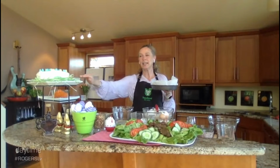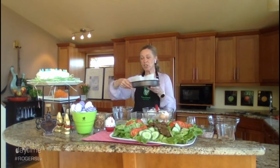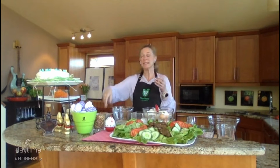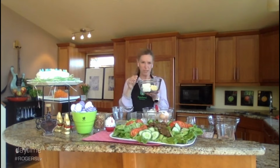So you've got a layer, a little bit of walnuts if your family prefers it, with the icing. I haven't blended it right here, but it is 8 tablespoons of butter and a brick and a half of cream cheese. All those measurements are on Foodland Ontario. And then you add your maple syrup in.